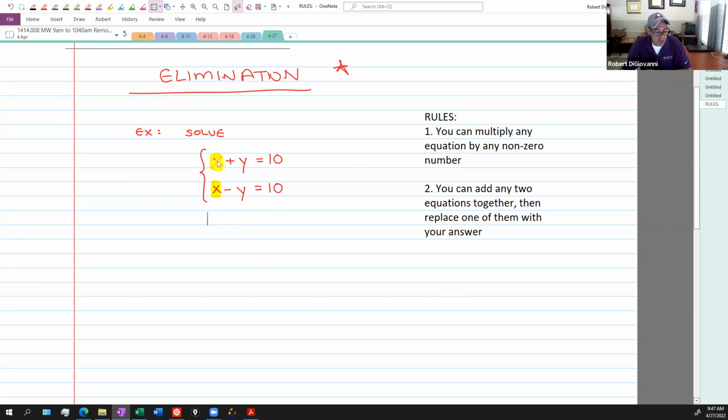When I look at the x here and the x here, if I add these two equations together, right? I would do x plus x, and x plus x would be 2x, right? And the x would not go away. It would still be there. I'd have two of them. So that doesn't really help. What about the y's? I have a positive y and a negative y. If I add those two together, won't the y go away? Right, y add a negative y, it goes away.